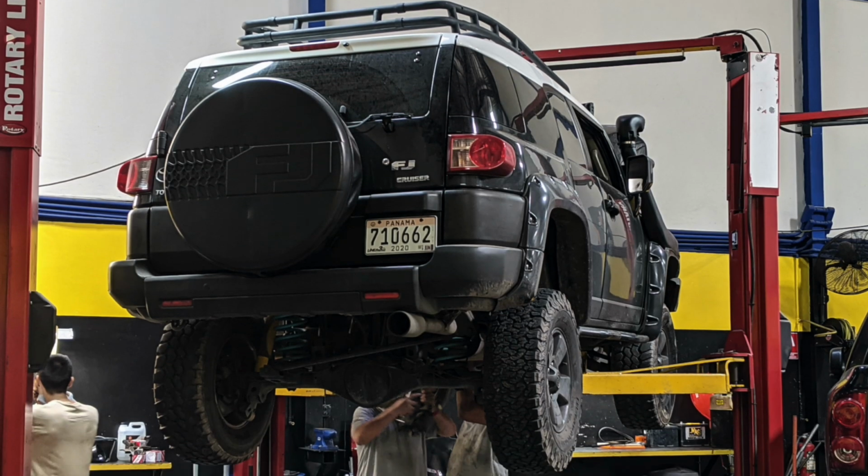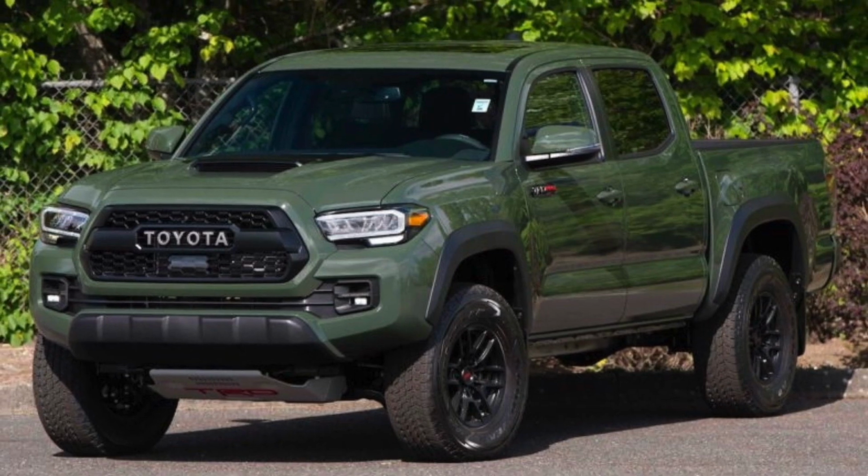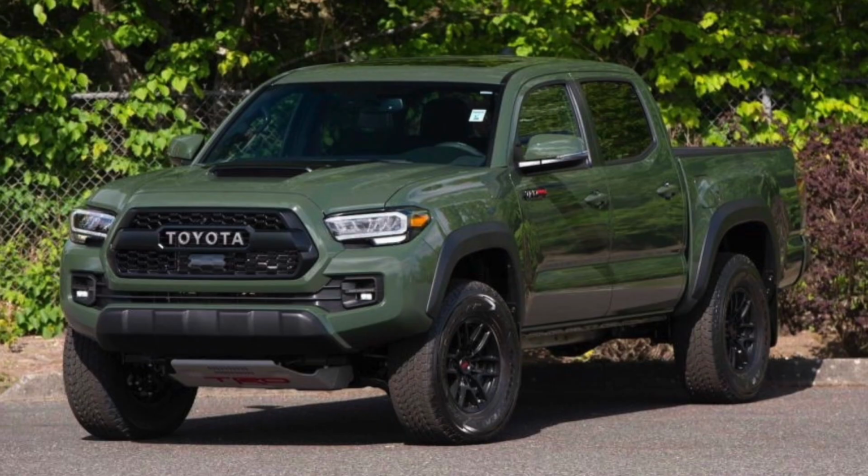Not only was I looking for the most capable thing, but I wanted to know that I would be able to get parts for it here. And thankfully this platform shares a lot of the same suspension parts and engine parts and so on from the 4Runners, the Tacomas. There are hundreds of 4Runners, hundreds of Prados, Land Cruisers. This is from the Land Cruiser line. Lots of them here in Panama, so I just figured, okay, this would be the best.